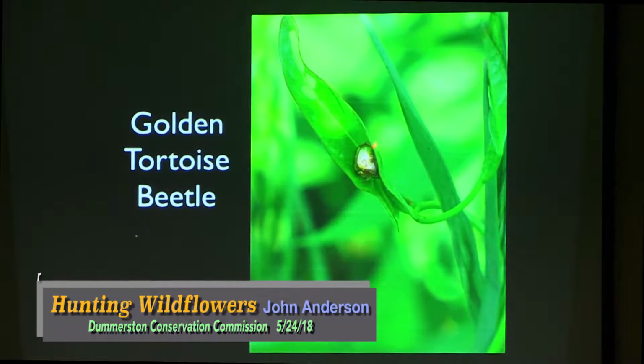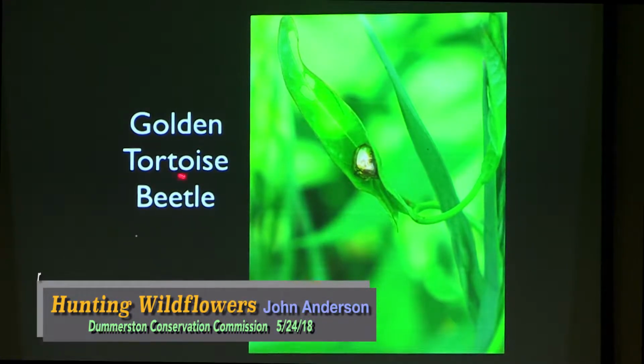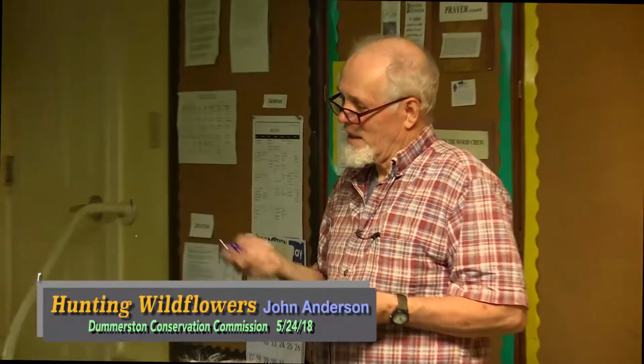You can't really see it there, but the tortoise in the name is because the edge of the beetle flares out like the shell on a turtle. And of course the golden is obvious, but if you read up on them, they look golden because they have a layer of liquid built into them, and they can force that liquid out and change color. They can be orange or golden.